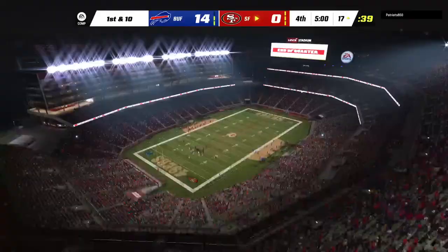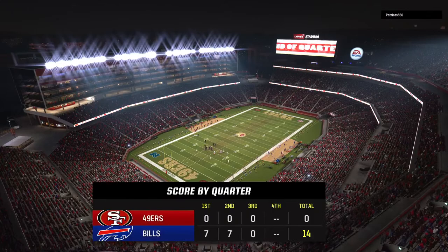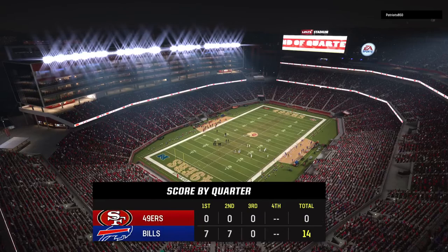So we will switch ends as the 3rd quarter has come to a close. We'll return with more after this break. You're watching the NFL on EA Sports.